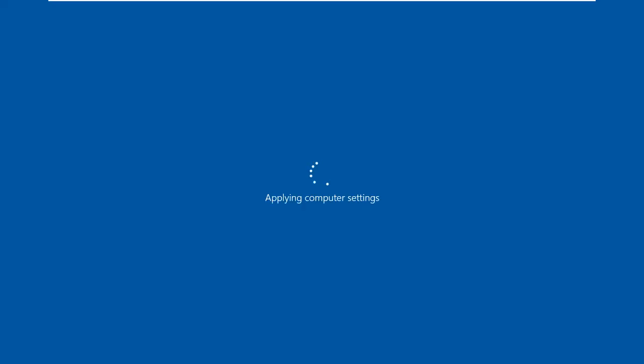This is a no-touch kind of environment right now where we're just letting Windows configure the machine to become a domain controller for the first time. You can see it's applying computer settings.